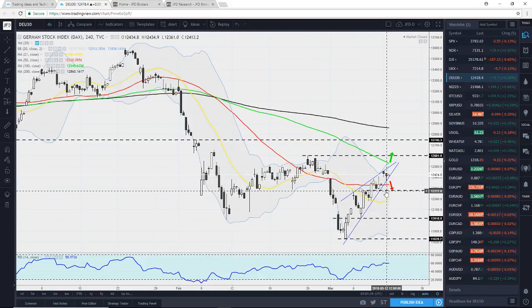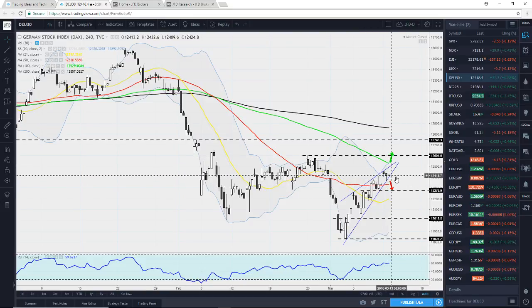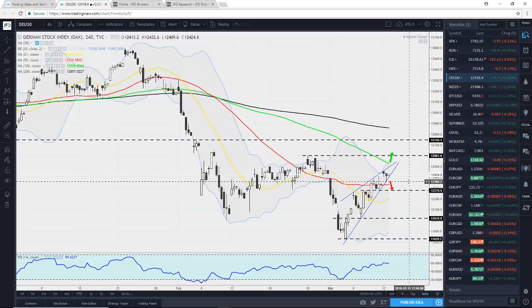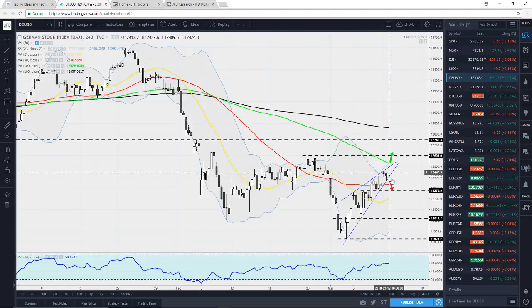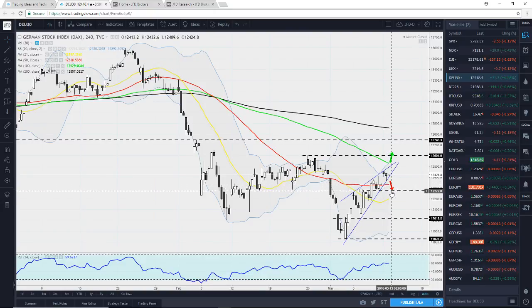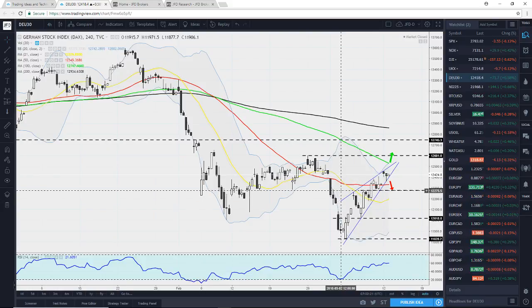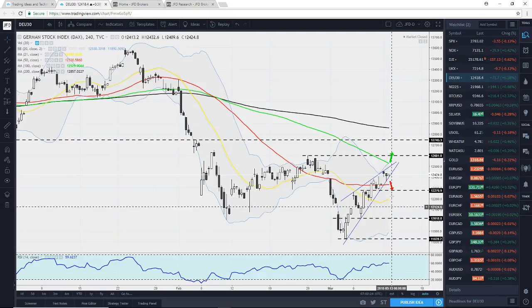Long story short, we are still within this wedge formation, and we're still waiting for a break either below or above. At the moment, we're not going to take any of the sides because we need a confirmation. If we get a break above this, it's opening the path towards 12,600. If it breaks below this wedge, the potential could be first towards this 50 EMA, shown as a red line here at around 12,330, and maybe lower towards this level at around 12,275. If that doesn't hold, it could drop even further lower. So at the moment, we're just observing this one.